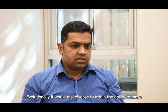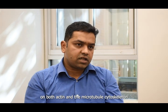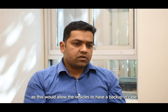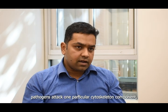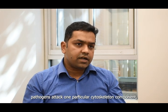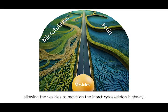Evolutionarily, it would make sense to retain the ability to move on both actin and the microtubule cytoskeleton, as this would allow the vesicles to have a backup in case pathogens attack one particular cytoskeleton component, either actin or microtubule, allowing the vesicles to move on the intact cytoskeleton highway.